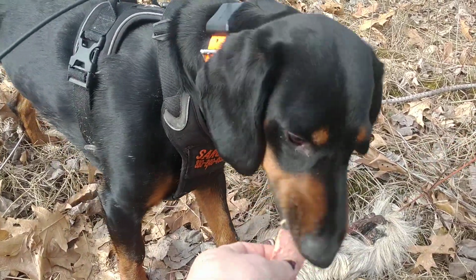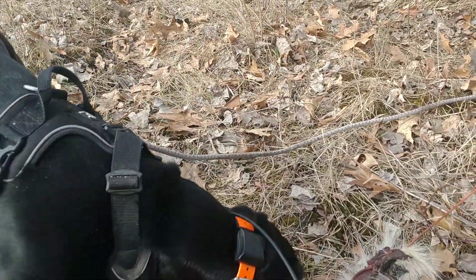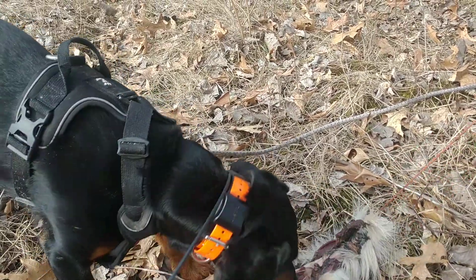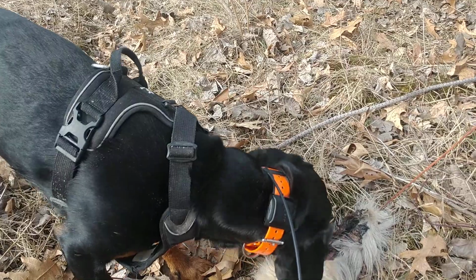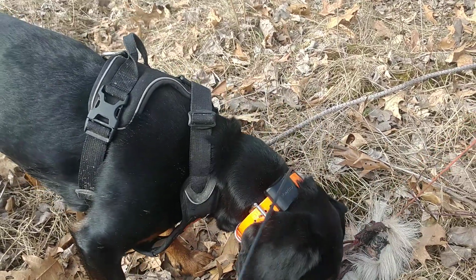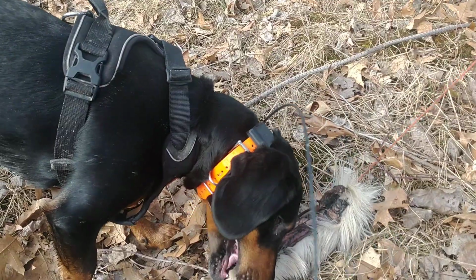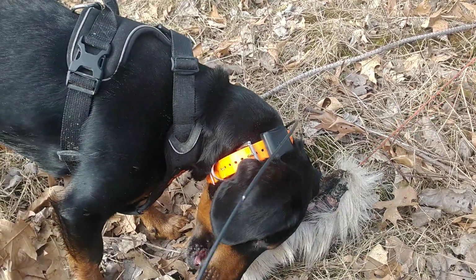Here's Arch. Now again, this track was not a difficult one. It was more about focused problem solving and turns. We had many turns included in this. This track was, I don't know, over 12 hours old now, so it's a typical timeline that a hunter would shoot a deer, wait overnight, and have you come in the next morning.